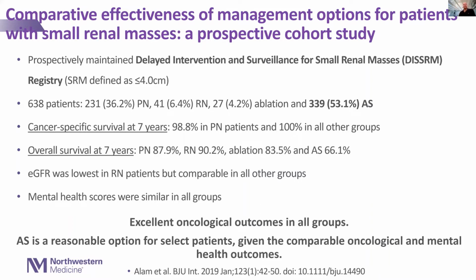group. The cancer-specific survival at 7 years was not different between the groups. It was a little bit lower in the partial nephrectomy group, but that wasn't significant. The overall survival at 7 years was different. It was a little bit lower in the active surveillance group, and I'm going to show you a slide in a moment that kind of explains why that was. And if you adjust for the comorbidities and age, you'll see that all the groups are actually equal.